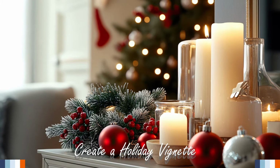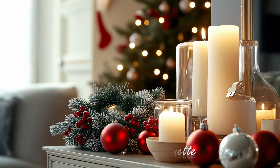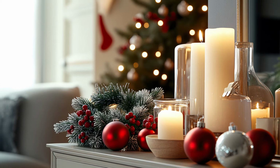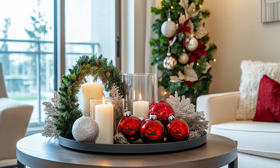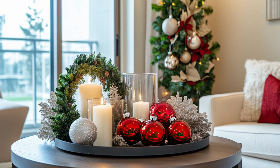A holiday vignette is a curated display that tells a story. Choose a small table or shelf and fill it with themed decor items such as candles, ornaments, and festive greenery.